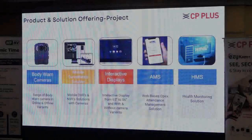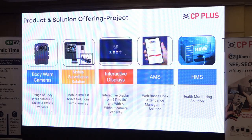So again, as I said, that technology is getting evaluated, the customer wanted to have more security. Now the private sector also has this kind of requirement. It's not limited to the government or police. Larger organizations or manufacturing facilities want their security guards to use this kind of body worn camera, so it can be recorded if any mischief is happening.